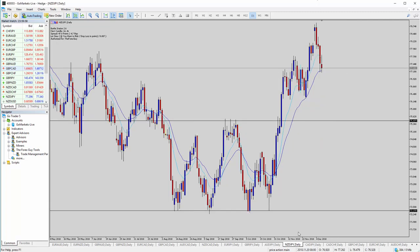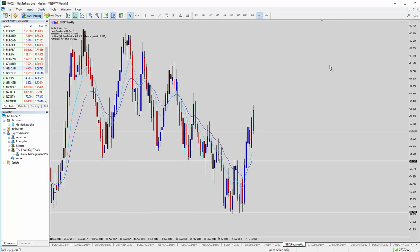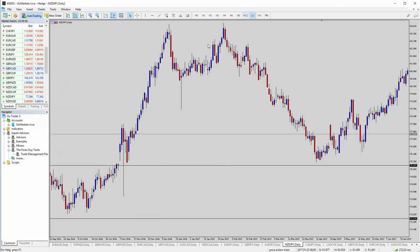New Zealand dollar yen, we can see that they've got a very large upside down V shape there, like mountain peak rejection. So it does look like bearish activity wants to continue. If I go to the weekly chart, we'll probably see a massive bearish candle. There it is. And that definitely makes the statement that the market wants to move down after that.